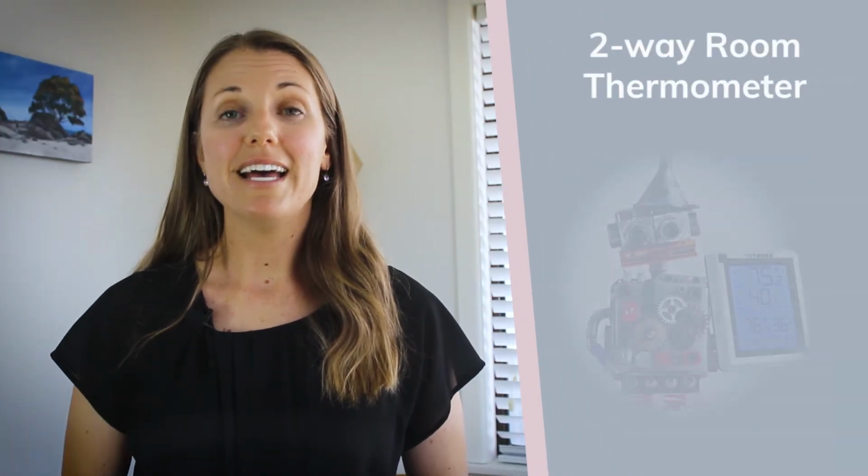Product number 5, a two-way room thermometer. Managing your little one's room temperature is so important to assure they are sleeping in a comfortable sleep environment. If your little one is too hot or too cold, these can cause wakes that can be avoided if the room is at a comfortable temperature.